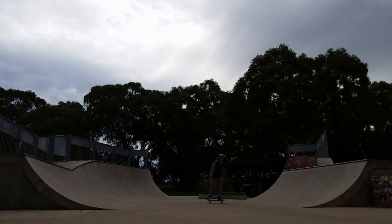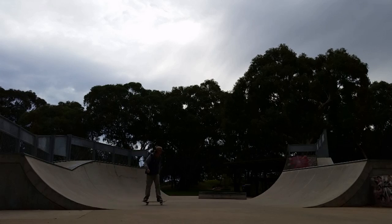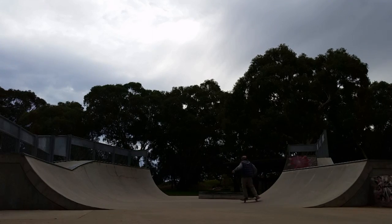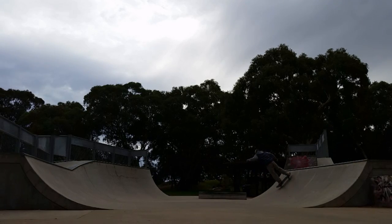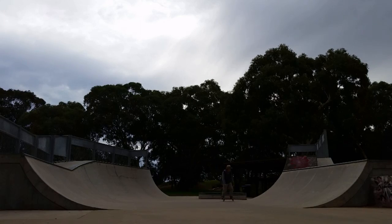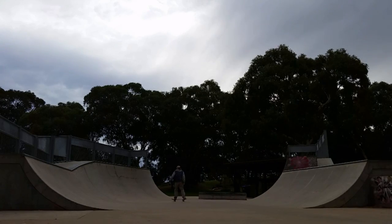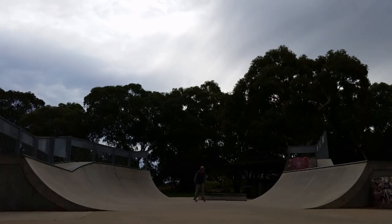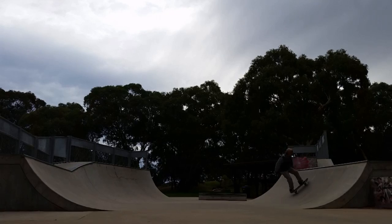Overall, this park is a bit more advanced for me, given that my ramp skills aren't great. You can see here, I kind of look like I know what I'm doing when I'm warming up on a ramp, but this is about the extent of what I can do on this size of ramp at the moment. Just go backwards and forwards and turn, carve around, that's it. I can drop in as well. Pretty much that's it.